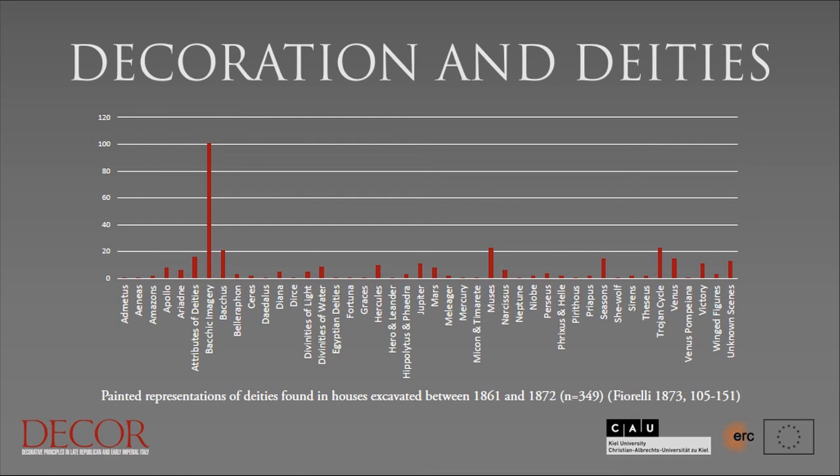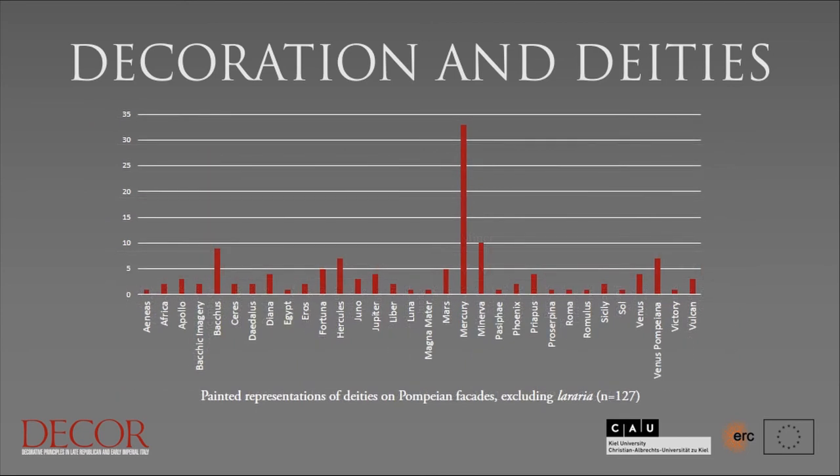What's immediately clear from this table, however, is the near total absence of the deities that typically appear in facade painting. Mercury, Venus Pompeiana, and Fortuna, for example, appear only one time each, and Minerva, another popular facade goddess, is nowhere to be found. Now, admittedly, this is only a sample of Pompeian domestic wall painting, and Fiorelli's methods, which were advanced for the time, might not meet today's scientific standards. Nonetheless, when considered in comparison to the very different results obtained from a similar survey conducted on the figural images that decorate Pompeian facades, it's hard to ignore the overall trend.